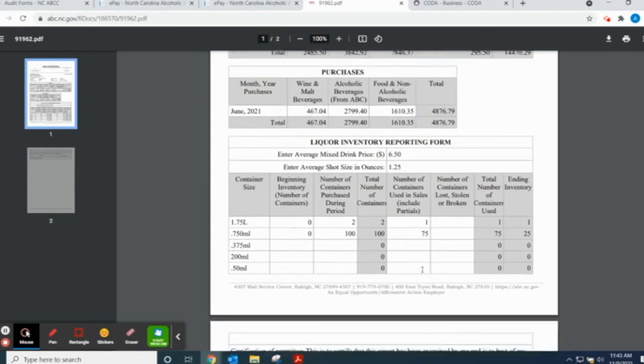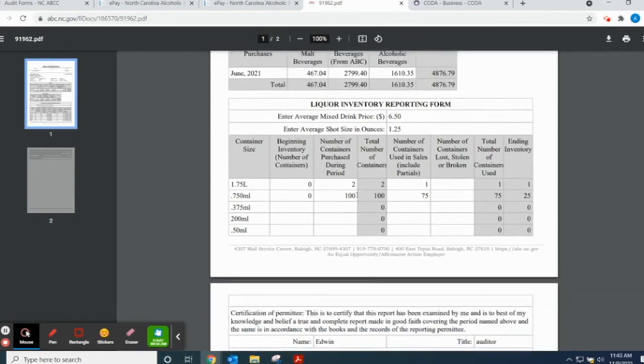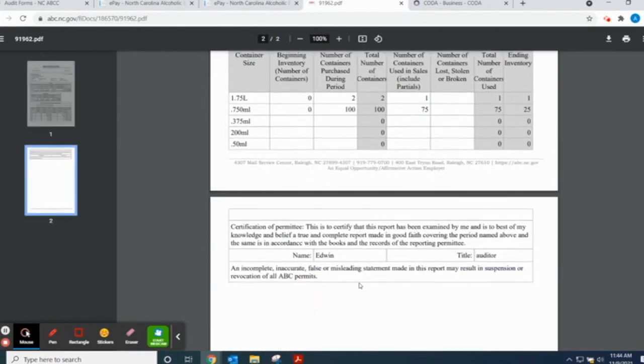Down at the inventory portion, we remember that we started with 0 for 750s. We bought 100. We had 25 left over, so we used 75. When I go to submit my July report, if I don't remember that I ended with 1 1.75 and 25 750s, I can simply revert back to this sheet and take a look to refresh my memory, and so that I can include that as my beginning inventory for July 2021.